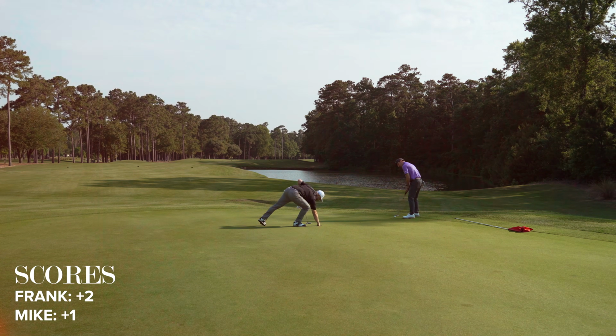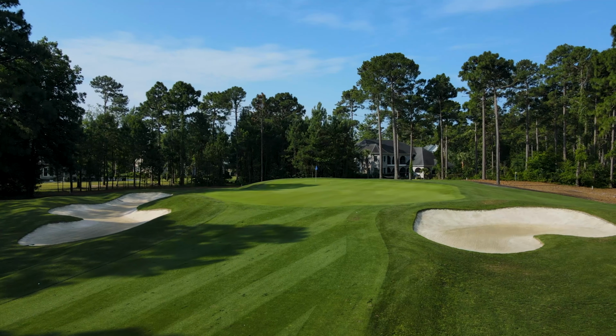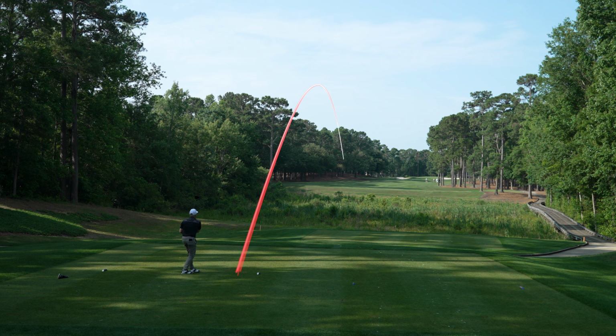All right, third hole here at TPC Myrtle Beach is crazy because it's long. It's like a 450-yard par 4. Scratching my head saying, Fazio, what are you doing to us? But I'm proud of myself on this hole. I would have never thought in a million years that I would be setting up for a birdie on this hole. So let me take you through it.